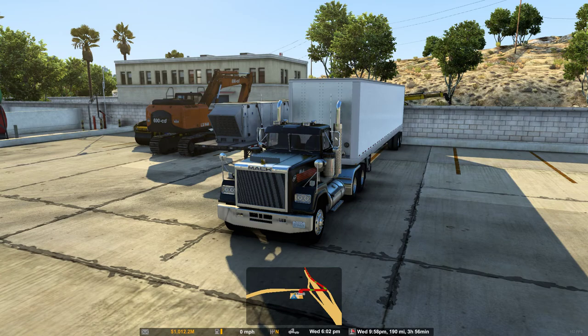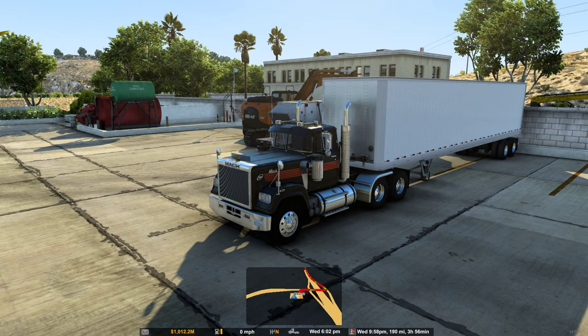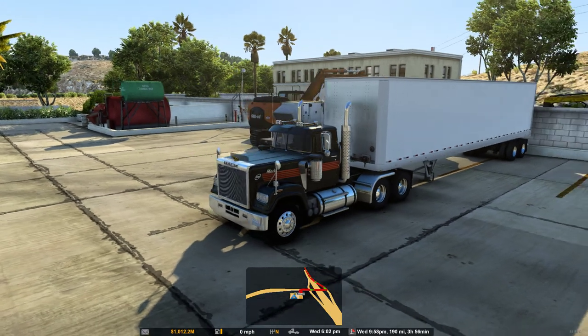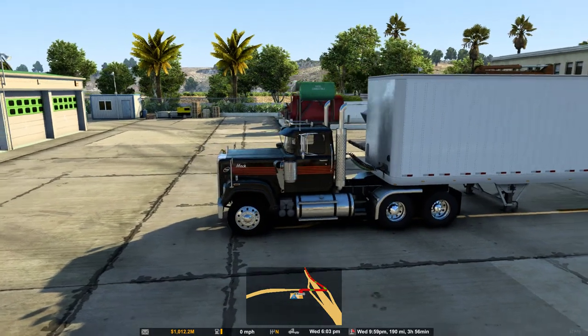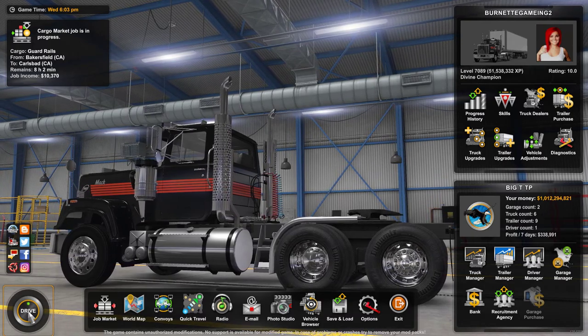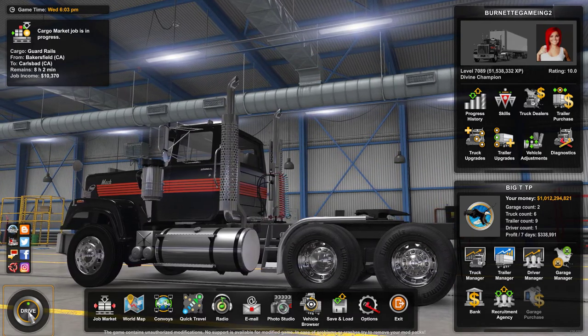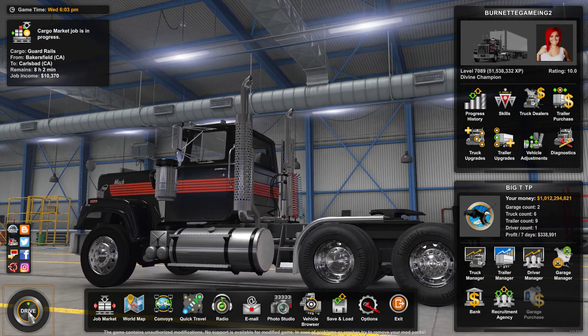We're doing another mod review. This is the Freightliner Superliner mod. It has been updated for 1.4.5, using an owner operated trailer. We got 190 miles to go. Guardrails is what we're hauling.